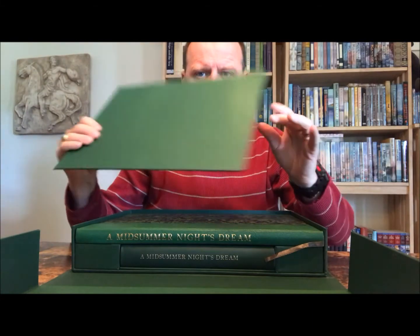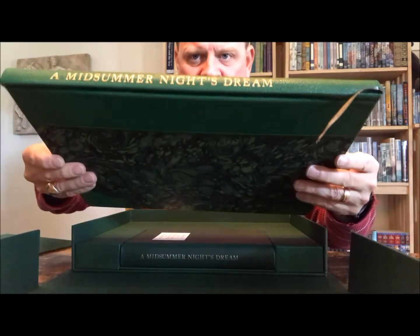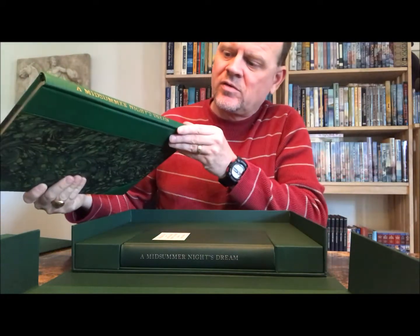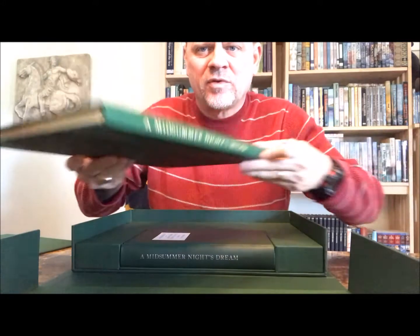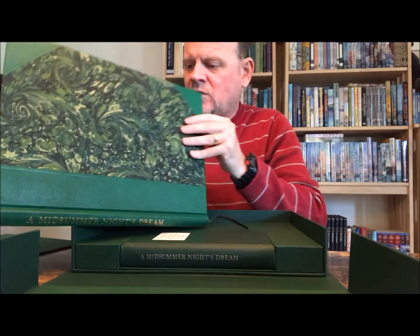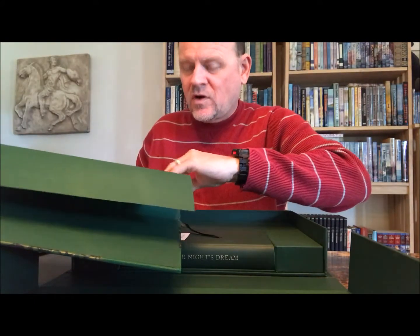So then you have this, just a piece of really stiff cardboard, green cardboard. And on the top here, marbled goatskin leather, the gold lettering, Midsummer Night's Dream, the ribbon marker. These are the end papers. Very thick, beautiful, beautiful handmade paper.